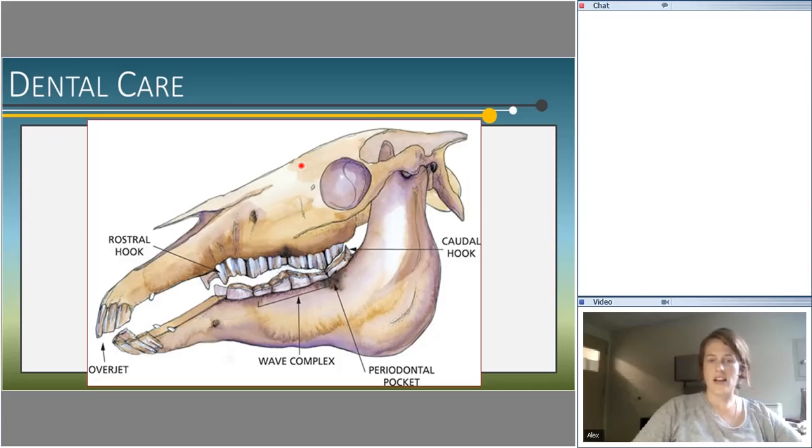Here's another side view image of a skull, and this is showing a couple of different dental abnormalities. We have a wave mouth here, and you can appreciate that wave. Basically it's saying that these teeth are no longer grinding down together at the same rate, and over time this will just continue to get worse and worse. We also see in the front here what we call a rostral hook. If you have another one in the back, sometimes you'll hear this called a ramp. Those are sharp points that can also develop and cause problems for the horse.